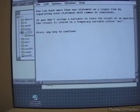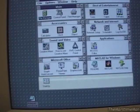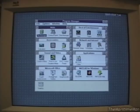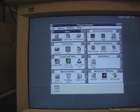Anyway, we'll get out of that. And close that. Really, that's about it. I've shown you pretty much everything I wanted to show you.